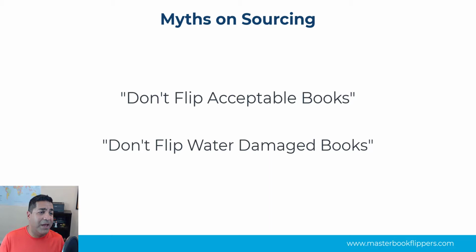In fact, if you look back at some of the early stuff we put out there with Master Book Flippers, I told you back then, or it's one of the things we didn't put out there, but clearly we look at our returns. Customers are not returning the books. If you put there it's a water damaged book, customers know that, and you're getting a good deal, they're getting a good deal, everybody wins.